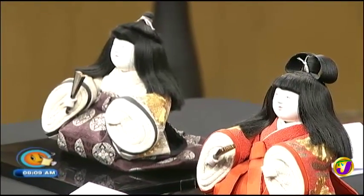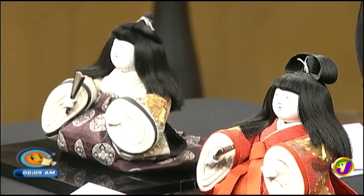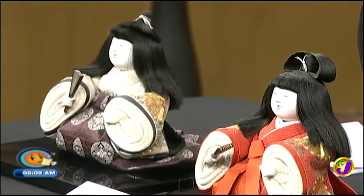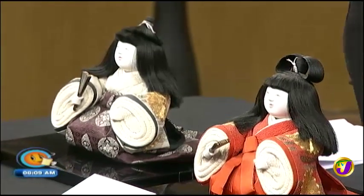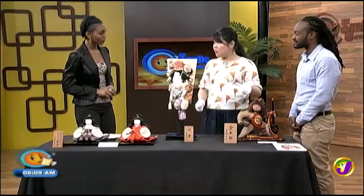Okay, so we have the dolls here, and they're gorgeous, first of all. So, Azusa, tell me a little bit about the materials used to build these dolls. Okay, their body, like the hands or face, is made of wood, and their clothes are made of silk. Silk? Yes. And their hair is the same as our hair. Oh, it's human hair? Yes, it's human hair. Wow. And this one's hair is also human hair, and this one too.